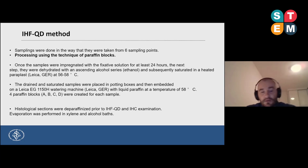Immunohistofluorescence quantum dot methods. Samples were taken from 6 sampling points, and processing was done using the technique of paraffin blocks. During the development of the new immunohistofluorescence quantum dot methods, 3 types of quantum dots were tested. Once the samples were impregnated with a fixative solution for at least 24 hours, the next step was dehydration with an ascending ethanol series, and subsequently saturation in heated paraplast. The temperature was 56 to 58 degrees Celsius. The drained and saturated samples were placed in potting boxes and then embedded.